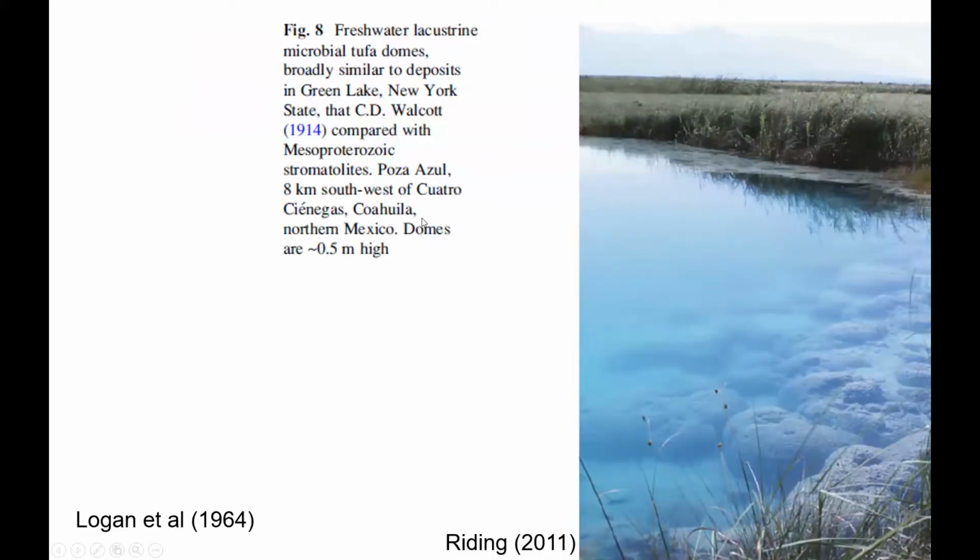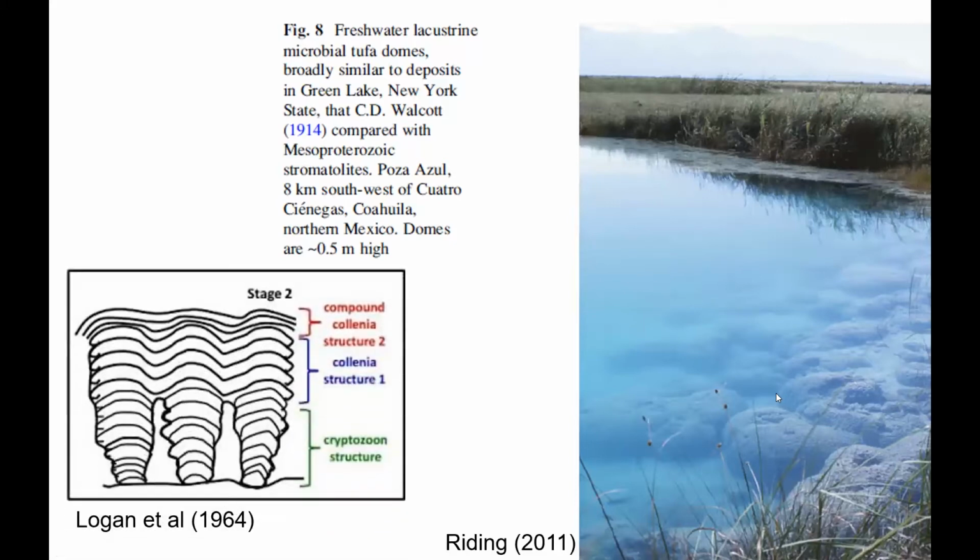And then the famous American paleontologist Charles Walcott, who discovered the Burgess Shale fauna in 1909, likened the cabbage-like cryptozoan structures to this sort of thing that you see in modern lakes. And these are lithified calcareous mounds, which are covered with a sticky mat of microbes. And this particular example from a lake is from Mexico. What Walcott did was to compare the modern lake structures with Precambrian stromatolites that he was studying in Montana. He found these flat laminated and domal ones, which he called collenia, and then the ones that form these more columnar structures, which he called cryptozoan. So he attributed both cryptozoan and collenia to blue-green algae. Today, we'd call collenia a domal stromatolite, and cryptozoan we'd call a columnar stromatolite.